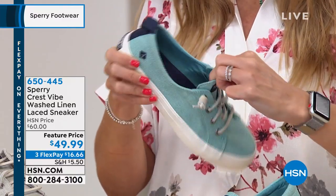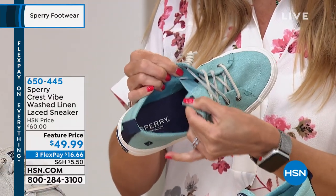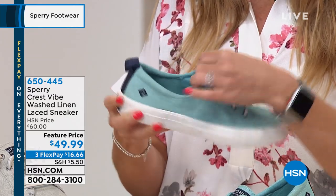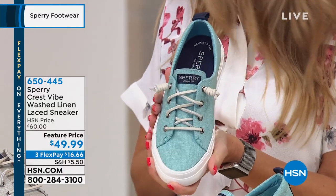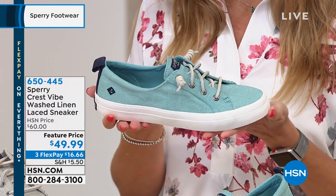But you do have some nice, I don't know if I can even show you. You guys see that? That goring, that stretch, that gusset there on the tongue. So that's going to give you ample room to slip these on and slip these off. And then you get that perfect custom fit. And we do have half sizes and whole sizes, which is also really nice, especially if you're a half size like me and you're kind of in between.